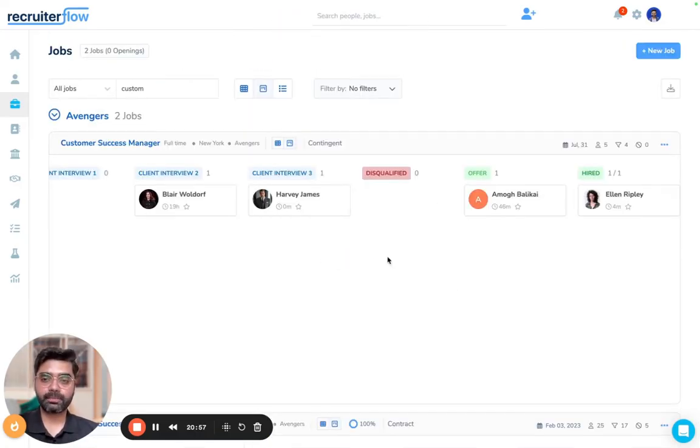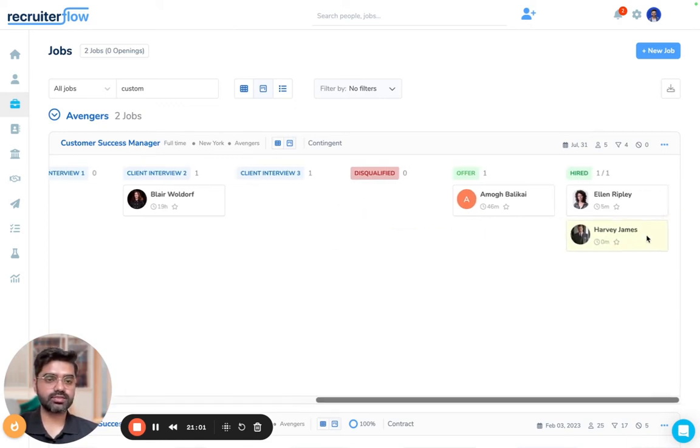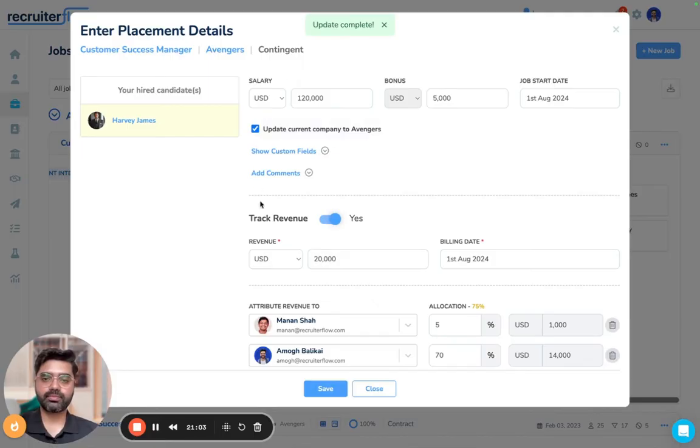Now I'm back to the job page over here, and now let's say I want to move Harvey to the hired stage. As soon as I do that, the job placement report will open up, auto-populating the data that you have added while setting up the job. So if you want to change the salary here, you can do that. Let's say Harvey negotiated for a higher salary, and I'm gonna add the salary as 50,000.